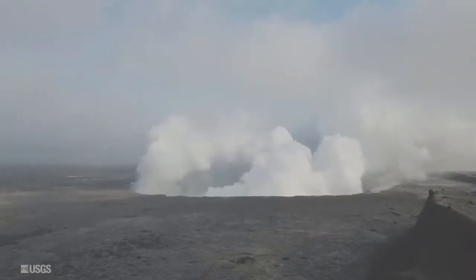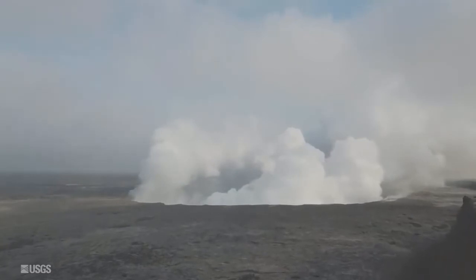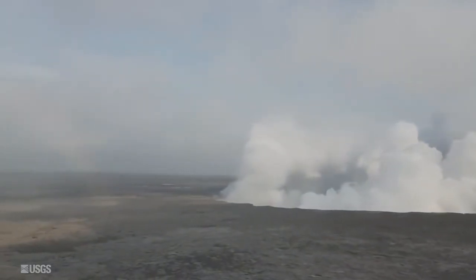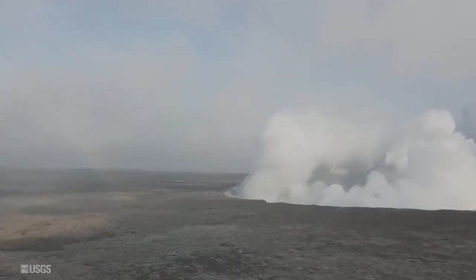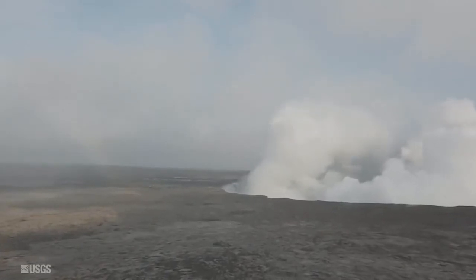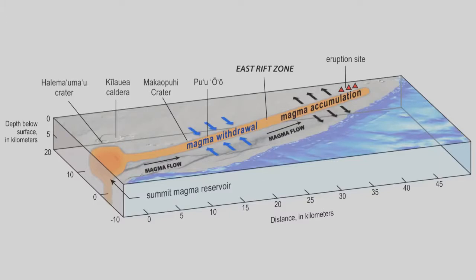I don't know exactly how many feet the summit has actually deflated. The last count that I had, I said on this call, was 5 feet. I can get some new numbers, and maybe I can relay those to people who are going to do the call tomorrow. So the thing that we don't really know is where there's definitely magma coming into the system.